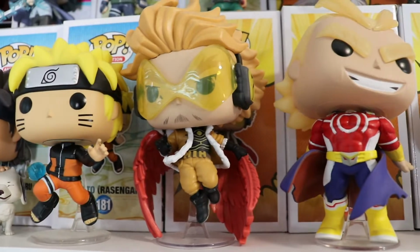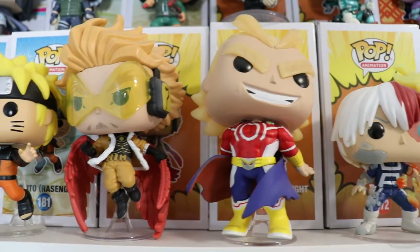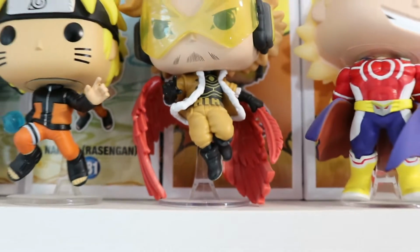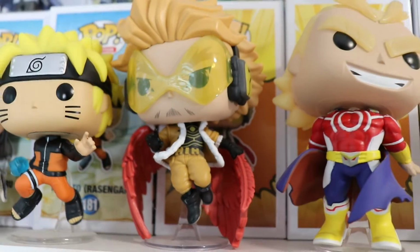Then over here we have Hawks. This one's also really tall like All Might. This is a common pop that I got from K-Dog and Fish last year. Really cool Funko Pop. I love how they gave him a stand so that way it looks like he's flying through the air. The pose he's in is super cool.